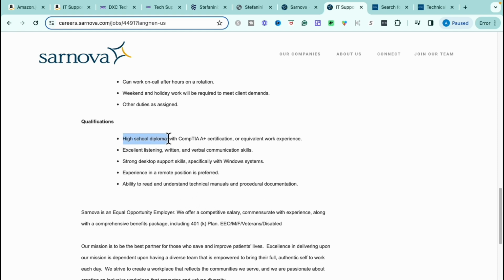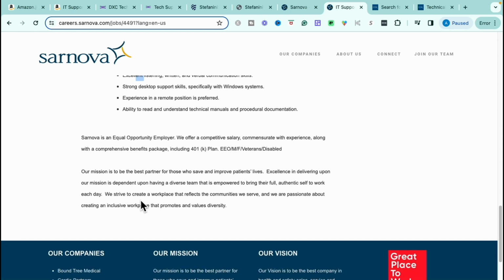What they're looking for from you is a high school diploma with CompTIA A+ certificate or equivalent work experience. So if you don't have that certificate, if you do have some type of working experience, they still will definitely honor that and get you in for interviews. You're going to actually need those regular skill sets like really being able to communicate and listen really well, have strong desktop support skills, specifically within Windows systems. Experience in a remote position is a plus, and being able to read and understand technical manuals and procedural documentation. Now, the benefits with this role are the comprehensive medical benefits like medical, dental, vision, and that does also include you being eligible for a 401k retirement plan.